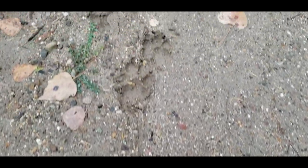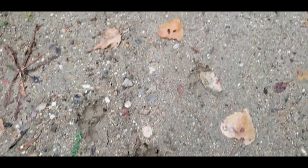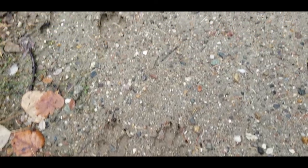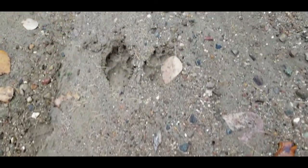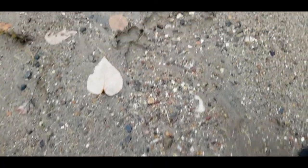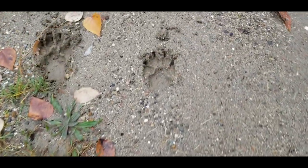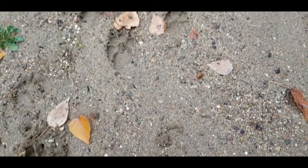These tracks are very, very fresh. I drove up this road about 2 hours ago, going to a new spot to hike, and these weren't here when I drove up here. Looks like there's probably 3 or 4.